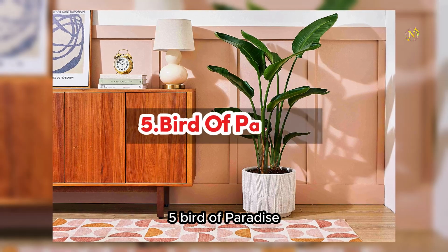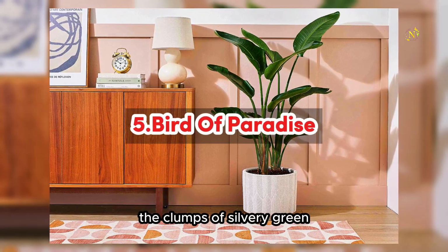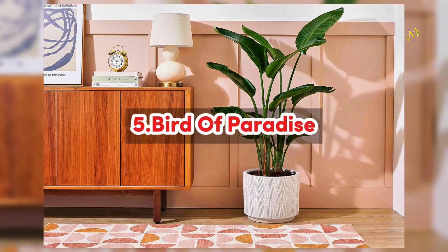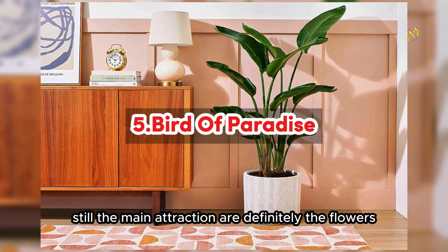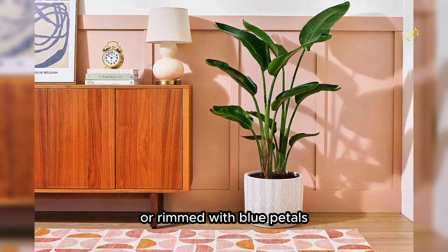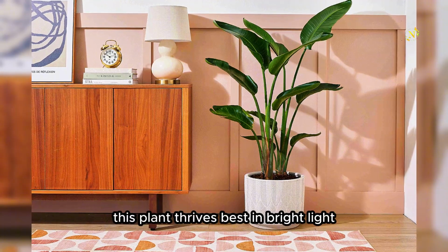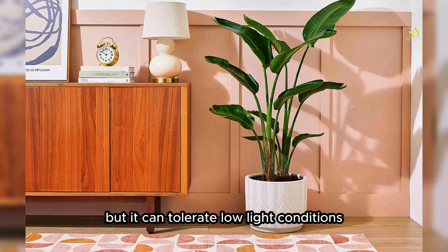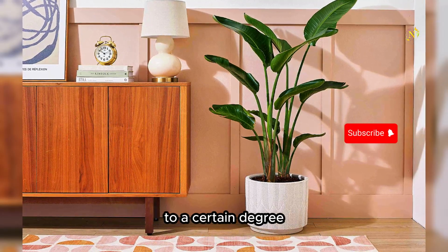5. Bird of paradise. The clumps of silvery green, blue-green, or dark green foliage on this tree are incredible. Still, the main attraction are definitely the flowers. Orange sepals arranged in a fan or rimmed with blue petals soaring from a deep green spathe. This plant thrives best in bright light, including direct sunlight, but it can tolerate low-light conditions to a certain degree.